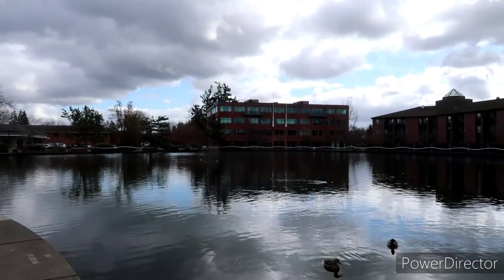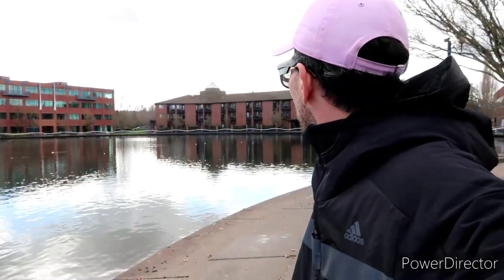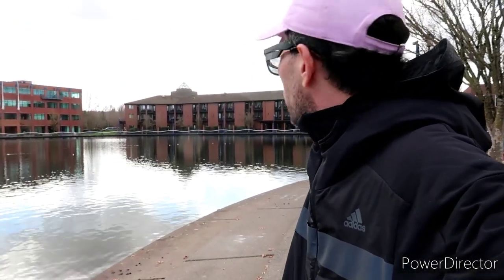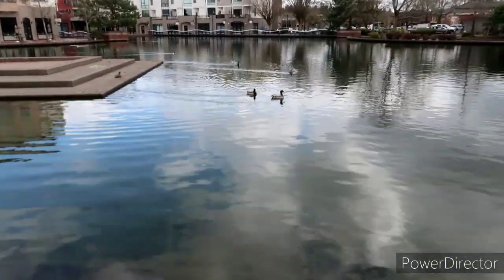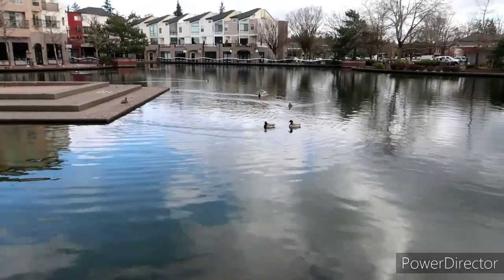Quack, quack, quack. How pretty. Quack, quack. Go get him, Penelope. Look out there. Absolutely love this. Go get him. What a beautiful, beautiful area. Go get him. Got some ducks here. Stay here, Penelope.